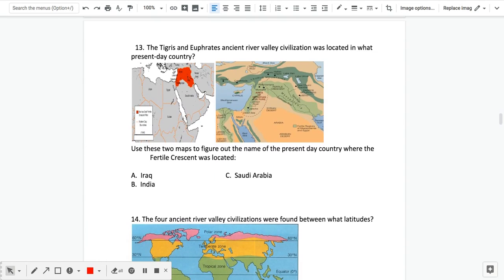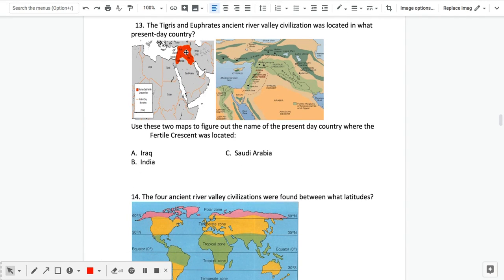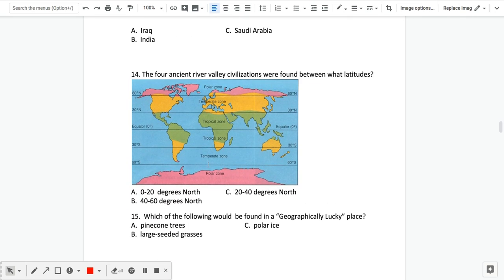Number 13, the Tigris and Euphrates ancient river valley civilization was located in what present-day country? What present-day country? So right here you have these two. And then you have a map showing you present-day names of countries. So you have to line this up and try to say, what was the name of this country? A, Iraq, B, India, or C, Saudi Arabia. And you really want to look right in here, okay? So try to stick in this area right here.